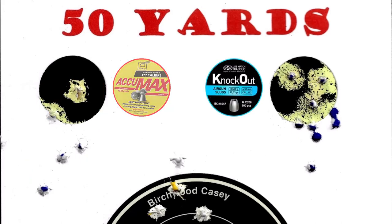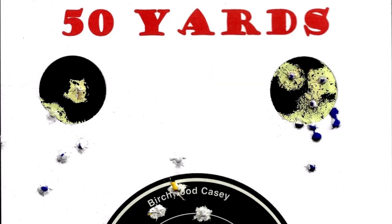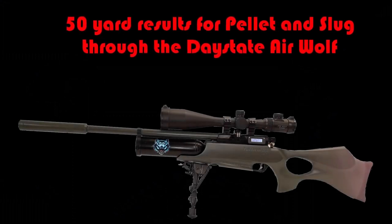The JSB knockout slugs at 10.03 grains definitely did better, with only one shot outside of the main group, dropping low, giving a 15/16 of an inch, or 23 millimeters, center-to-center grouping out of a total of 9 shots. This shows that the slugs definitely do better at long range in windy conditions, if they suit your barrel in the first place. Now for the Daystate Air Wolf results.